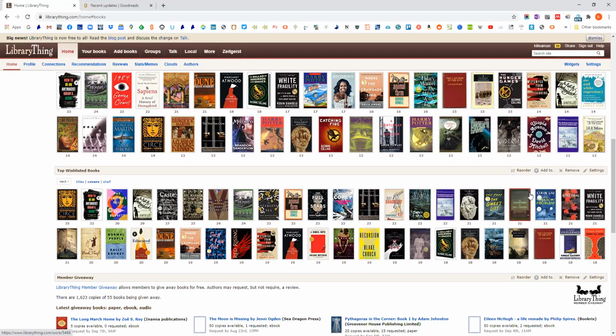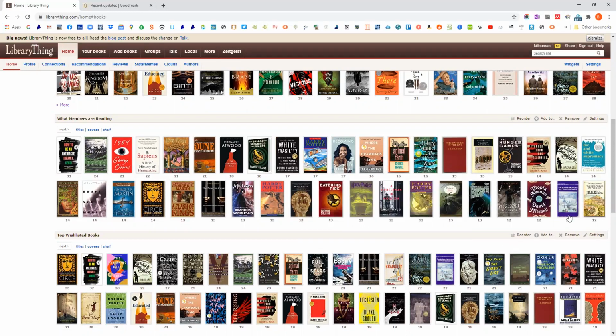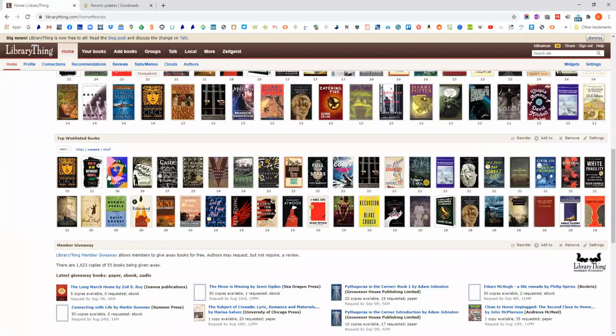And there's some overlap, but for example, it looks like a lot of people are reading Harry Potter, which is not too surprising for a summer read. Some Tolkien, some Game of Thrones, whereas the ones being added to the library and wish listed tend to have other selections.